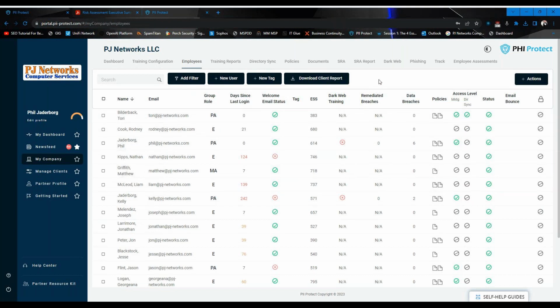Remediated breaches would be breaches that you are able to access from your own company and remediate. If there aren't any, then you don't actually have the ability to do anything about them because there's nothing to remediate. Data breaches, once again, are outside sources, not within your own organization.